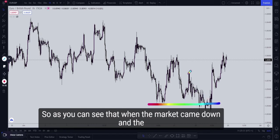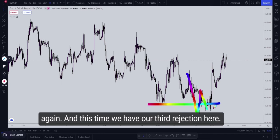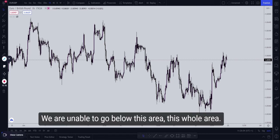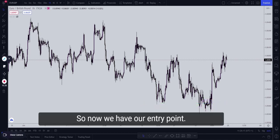So as you can see that when the market came down and the buyers came back in, made our second rejection, sellers tried again, and this time we have our third rejection here. Now this is the point where I will place my trade. Because we have enough struggle from sellers, we are unable to go below this area, this whole area. So anywhere here, our entry would be very great. So now we have our entry point.